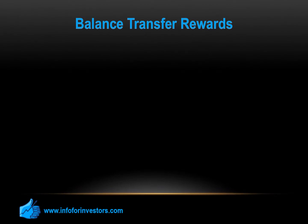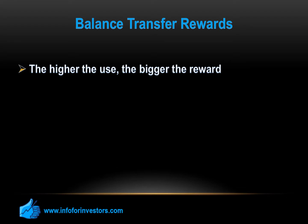Theoretically, a balance transfer might provide you with a great opportunity to get rewards. Many credit card companies offer rewards for usage. The higher the use, the bigger the reward. Card companies count a balance transfer as a usage. Since the transfer usually involves a large amount, they consider it a high-value dollar transaction. This would entitle you to more reward points or bigger instant gifts, depending on the company's scheme.